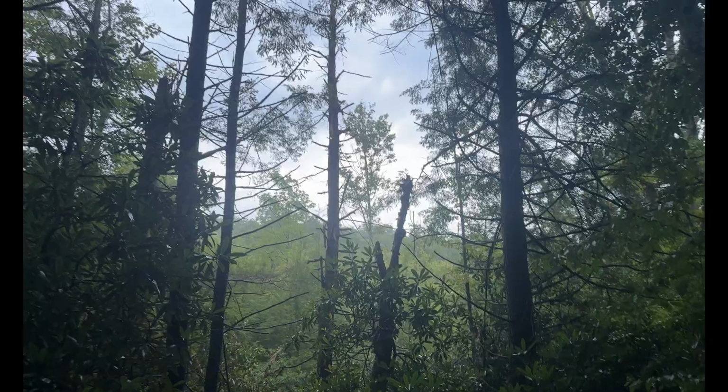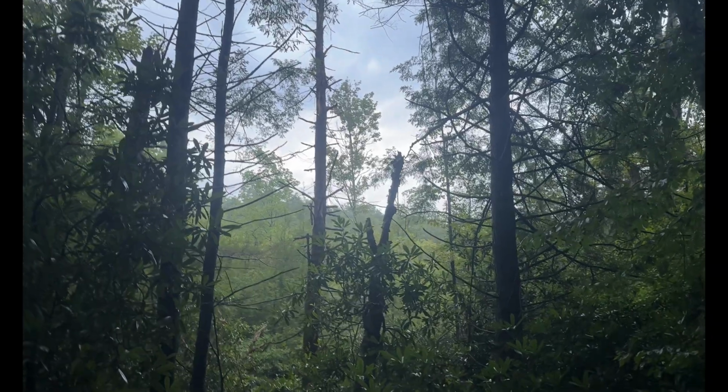I just came out here to hang my food bag. It's actually pretty dry right now. I don't think it's raining at all, except for it's just dripping off the trees. It's kind of pretty out here right now.